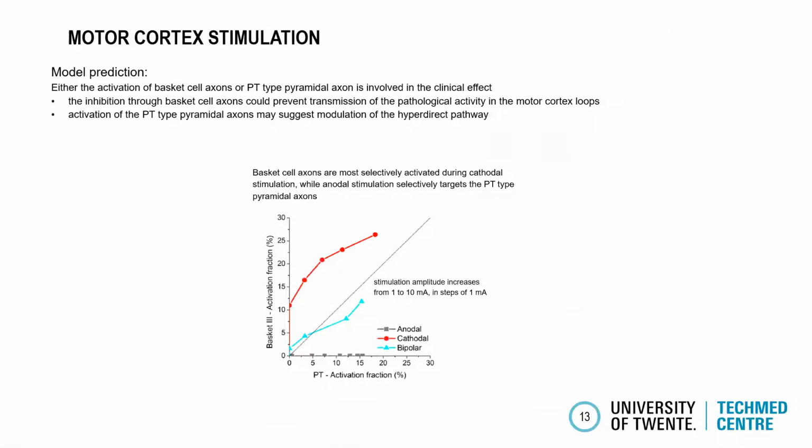Sorry, could I ask a quick question, Ciska? Yeah, sure. So in terms of the cell numbers, presumably there's a lot less basket cells than pyramidal cells, right? Yeah. So in your previous slide when you're showing how much was activated, is that taking into account the difference in the numbers of cells, and therefore axons?